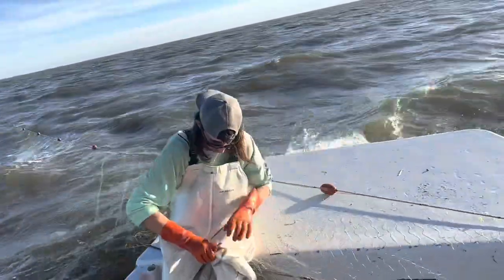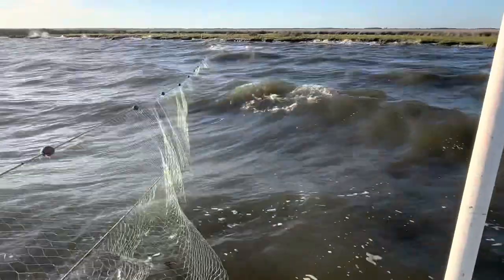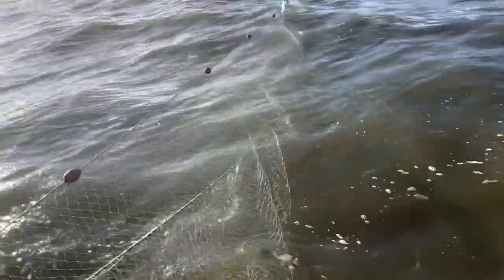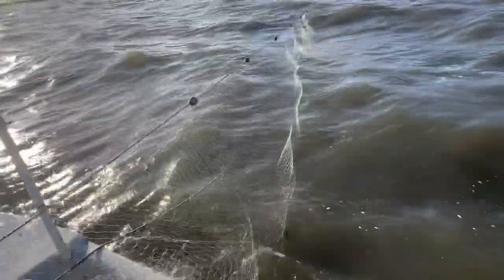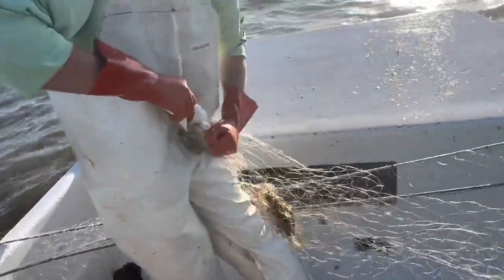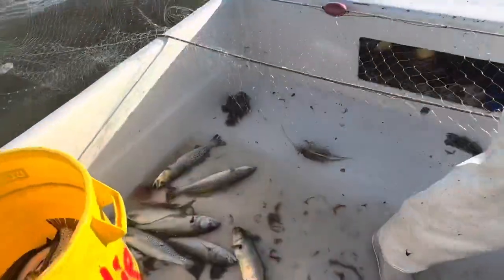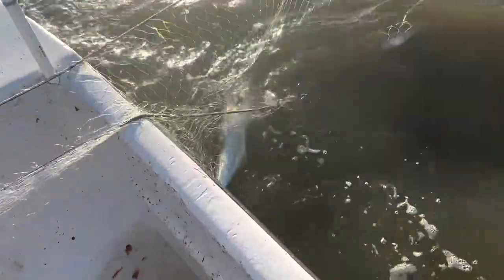Top of a show right now, kind of. Yeah. So. Speckled trout. This has to be my favorite thing to fish. We fish for everything, but this is beautiful. Holy! Oh! We got one.